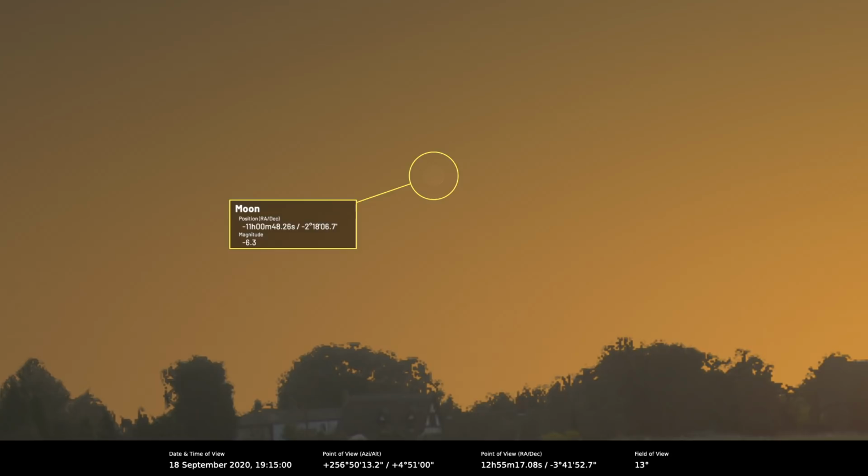I mean, what are we going to call this? A super crescent? If you want. Yeah, look for the super crescent.